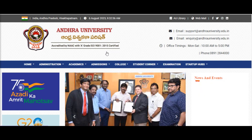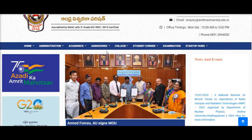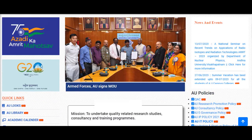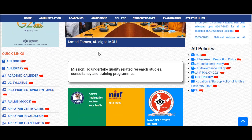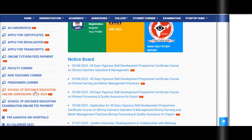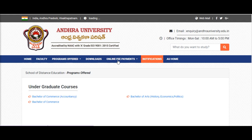If you type URL www.andhrauniversity.edu.in, then Andhra University main homepage appears like this. So, in this page, on the left side, just scroll down. You will find SDE, that is School of Distance Education Online Admissions 23-24. Click it. Then it takes automatically you to the admissions School of Distance Education online programs admission page.